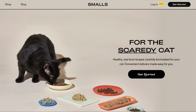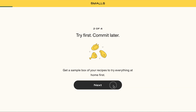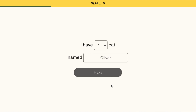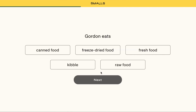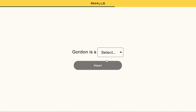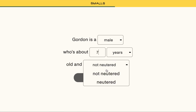Okay, so first we got to talk about what is Smalls, what is it all about, why would anyone want to use this service? Basically, Smalls is a cat food company where you put in all kinds of custom information about your cat. You put in their gender, their age, approximately if they're like a skinny cat, a fat cat. You can fill in information about their current diet. They have a whole questionnaire at the beginning asking you questions about your cat. And then at that point, they will give you a whole different range of subscription options.